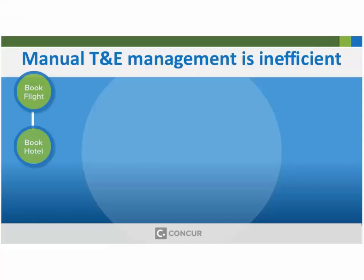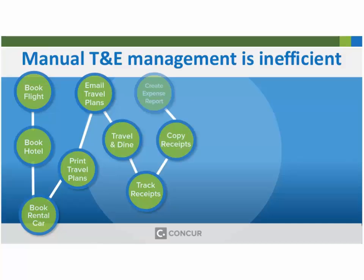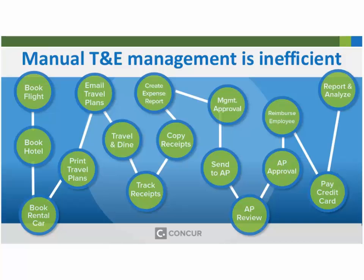Right. So when we look at the overall travel and expense management process today, it might be different for your organization, but this is often pretty representative of what it looks like. Your employees, if they're traveling, are making decisions kind of on their own of where they should book the flight. Is this the best price? They're going to book a hotel. They're traveling. They're emailing the plans. They're tracking receipts in an envelope. They may or may not copy them when they get back into the office.